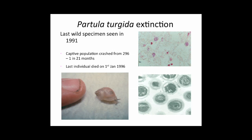When you look at them on an electron microscope, you can see they've got this coil which is characteristic of a microsporidium parasite. And we thought this was quite interesting. There's an extinction happened in London in the zoo. We told the zoo about it. We said we really should publish this and get some PR on it. They didn't want any PR that the zoo was killing off species, so that didn't work.